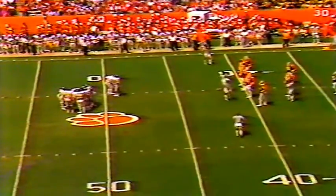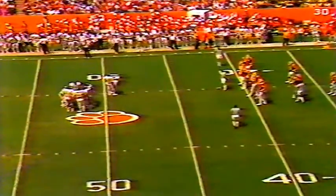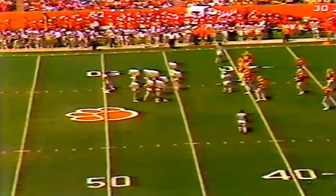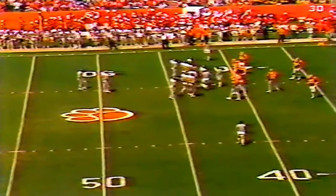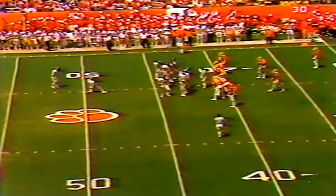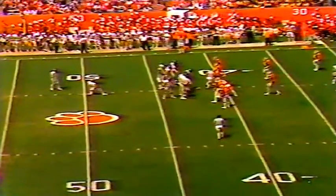Well, he's got a little bit of wind behind him. It's coming out of the west just a bit, a slight breeze. So they're going to spot it at the 49-yard line. This will be a 59-yard attempt. Holding will be Lang. It's from the hash mark left.